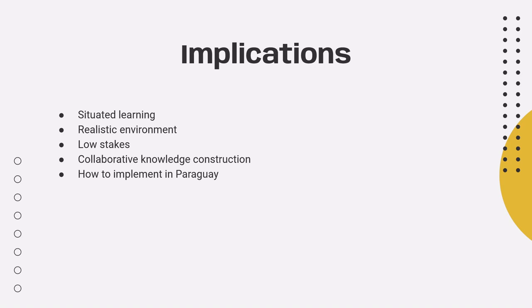And the implications. Why does this matter? The thing that comes to mind most easily is that it's situated learning and it's realistic. You are studying in the place where you are going to use that language, when you are going to use that knowledge. And it's as realistic as it can be. It's even more realistic if you have a head-mounted set, but even what we saw right now is more realistic than doing role play during class, for example.